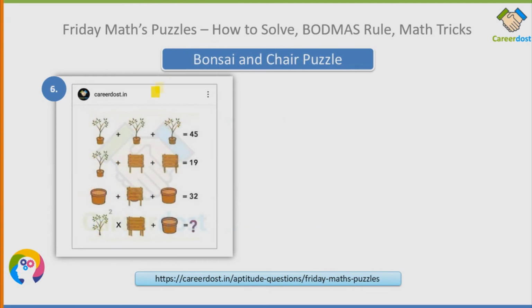Now let's move to the last puzzle. I like to call this puzzle the bonsai and chair puzzle. This is also an easy puzzle. It is not such a hard puzzle. But I don't know why many students fail to solve this puzzle. Only very few students got the correct answer for this puzzle. So let's get started by solving this puzzle.